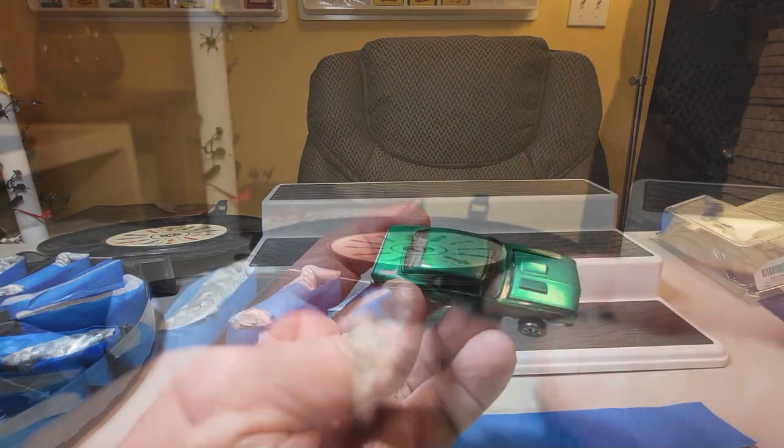Ooh, green Camaro. Let's get closer there. Let's get over here in the light. All right, there it is. It is a green Camaro in excellent condition. It's got a little scratch on the top here, a little scratch there. All right, next up, U.S. base. Open second to last. Okay, we'll do that. Got a nice hood on it. All right, that's neat.